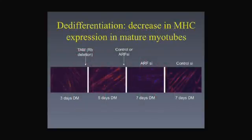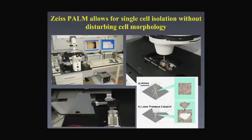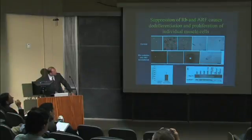This is not projecting at all, so I'll skip over it, but this is showing that the phenotype, the structure, and the gene expression that occurs in the cells also changes in addition to the ability to proliferate. This is tubulin, the skeleton of the cell, before and after loss of both RB and ARF. The cells completely change their shape. And here we used a very fancy technological trick that allows us to identify single cells. So these are single muscle cells that are differentiated.